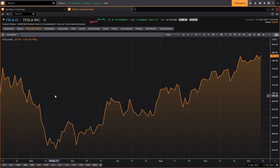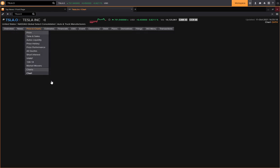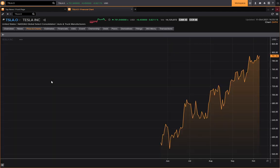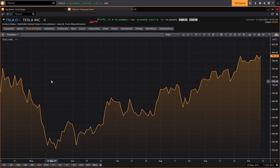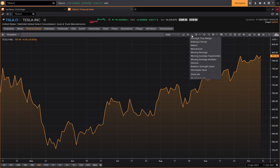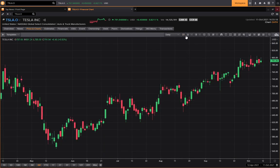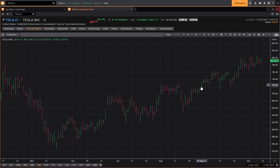So you have a normal 2D chart here. You can also do candle charts if you want. Let's click there and see if that brings up the candle chart for us. It does not, but let's see, change line type, candles. Okay, so that'll let you change that. We can change that to bars, actually, and then you can apply studies if you want.